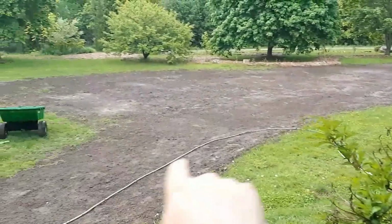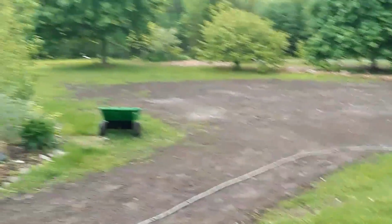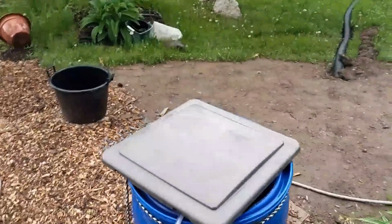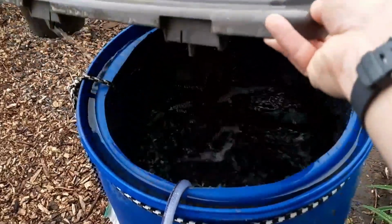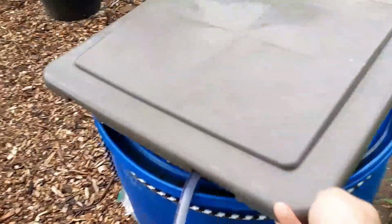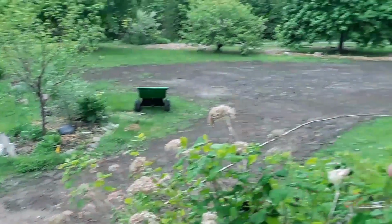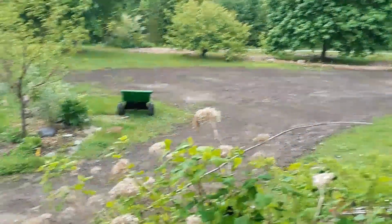So you can see I have the hose out. I have been watering it, and I've used my whole barrel of comfrey tea like 3 times over. So I kind of used it, diluted it, filled it back up, used it, and just watered everywhere to give it a little bit of a nutrient boost.